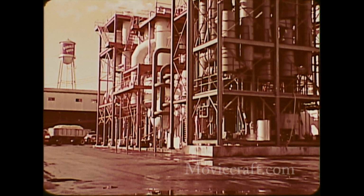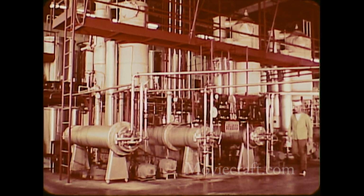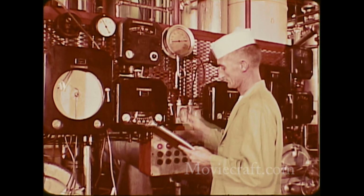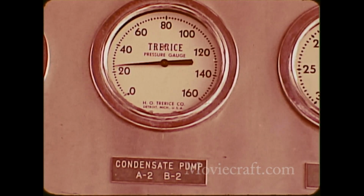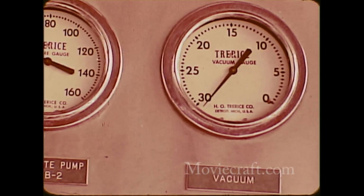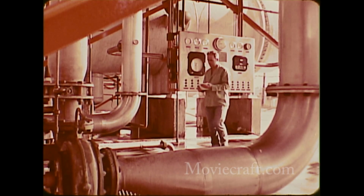Since the advent of frozen citrus concentrate in 1946, Citrus World has been one of the leaders in production of this glamorous product. These evaporators remove 150,000 pounds of water from 23,000 gallons of orange juice in an hour to make 6,000 gallons of pure concentrated orange juice. Workmen constantly monitor gauges that tell the inside story.